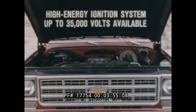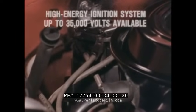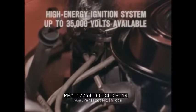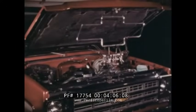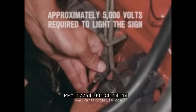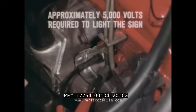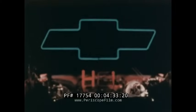Dependable, durable, responsive. Up to 35,000 volts available, which provides plenty of reserve energy for sure starting power. As a demonstration of this reserve energy, each element of the display, requiring approximately 5,000 volts, will be lit by the energy available to an individual spark plug, with sufficient voltage left to fire that plug. Engine start, idle, or high RPM. HEI, high energy ignition, with reserve energy.